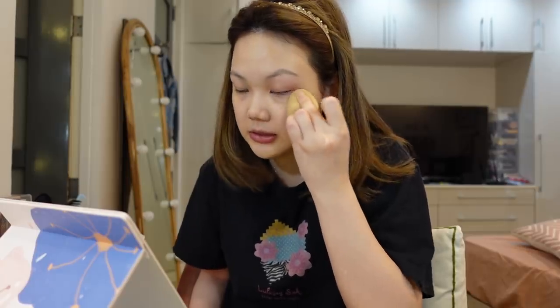Like, you don't need to pour it on your hand or like on a palette, you know, mixing palette. Ayan na siya, oh. Parang it looks like skin lang. Super natural. Tapos, hindi siya cakey. Hey, thank you, Benefit. And then, let's put some concealer. I'll use this. This one is the NARS Radiant Creamy Concealer.